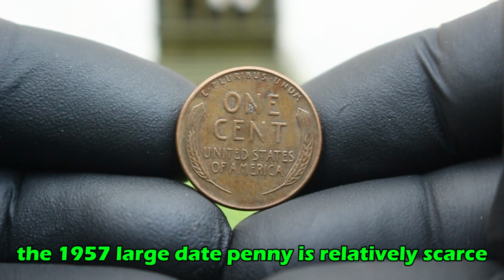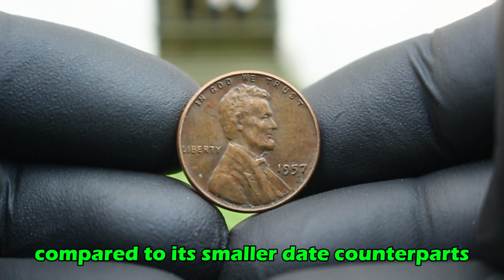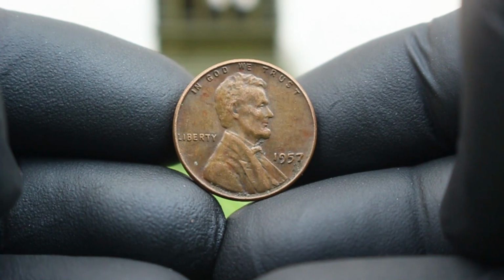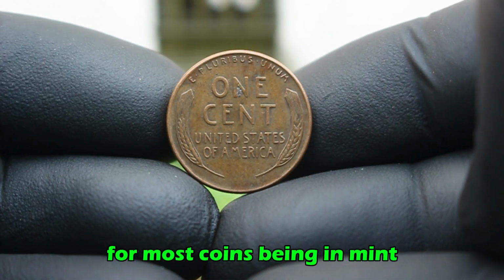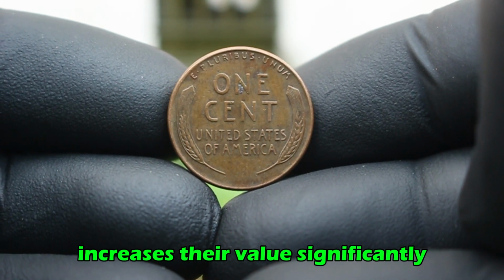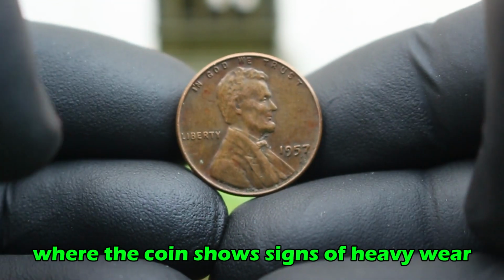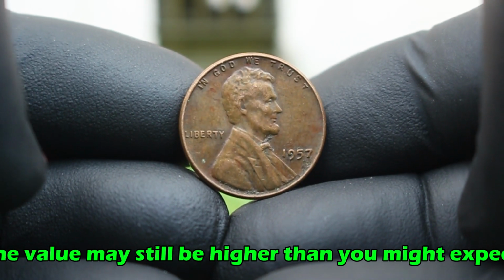The 1957 large date penny is relatively scarce compared to its smaller date counterparts, and this scarcity is what drives its market value. The value of this penny can vary depending on several factors, such as condition, rarity, and collector interest. For most coins, being in mint or near mint condition increases their value significantly, and the 1957 large date penny is no exception. In a dirty condition, where the coin shows signs of heavy wear, tarnish, and dirt accumulation, the value may still be higher than you might expect.